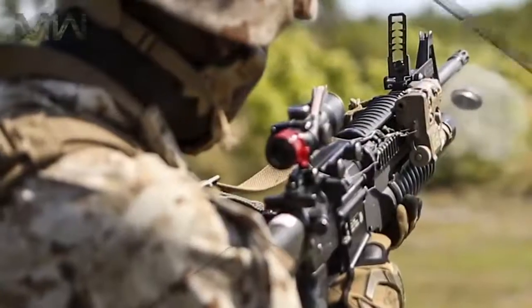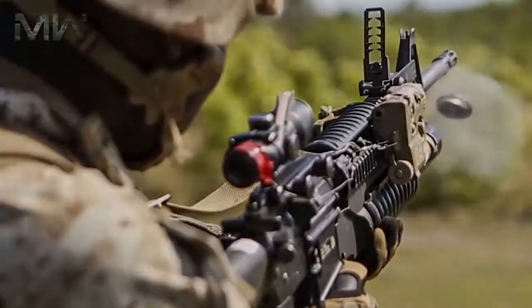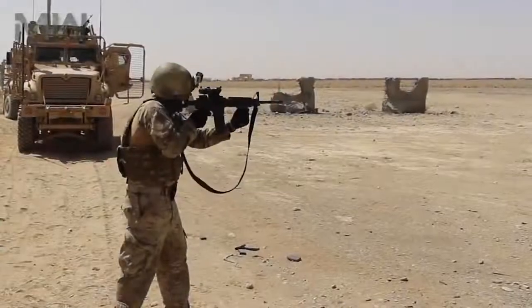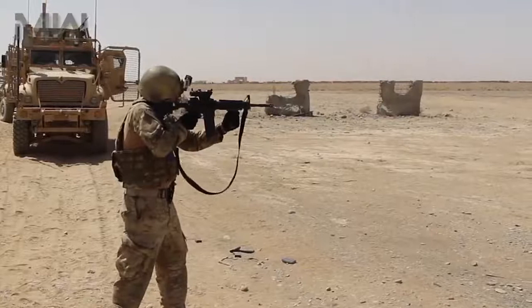The feed system features a 30-round box magazine or other STANAG magazines. Magazines with different capacities are also available. It features iron sights or the ability to have various optics.